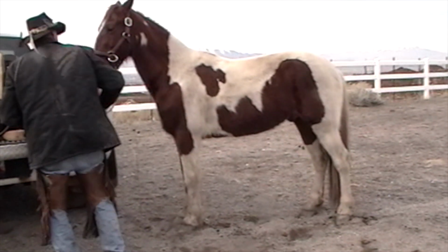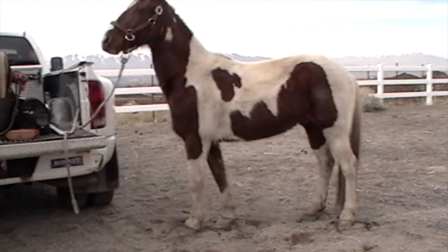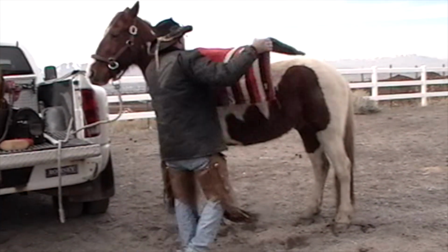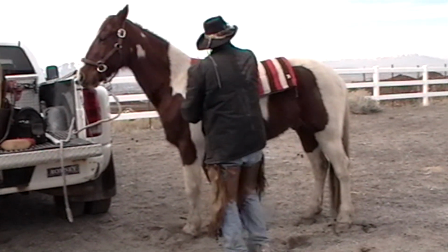Here you'll see as I saddle Copper that he's, again, very calm. He's not cinchy. He doesn't worry about the saddle pad. He stands, doesn't hop around, doesn't move around.